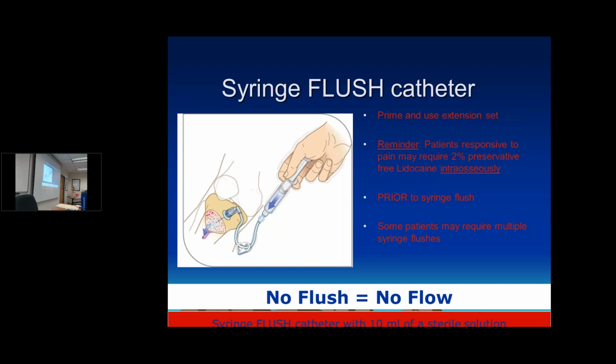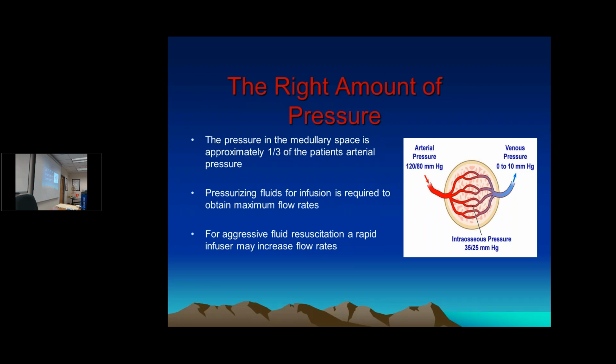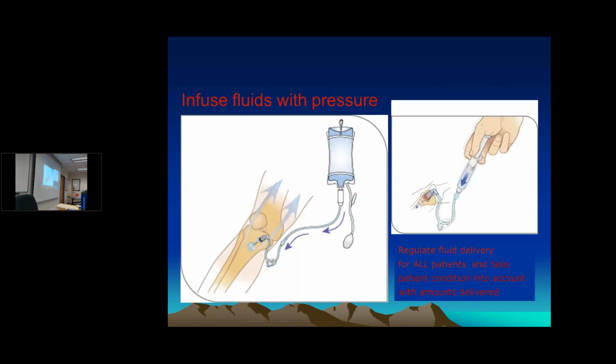So once you have this in place and you're starting to run IV fluid, because you're into the bone marrow area, you have to hook up a pressure infuser. It's either a sleeve that goes on top of the IV bag itself or a BP cup, either way. The idea is just to put some pressure behind the fluid, and your IV should flow fairly easily. And here's a sleeve right here.